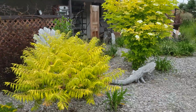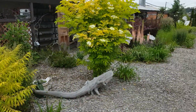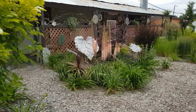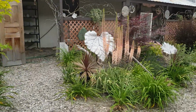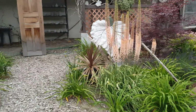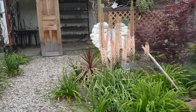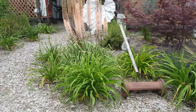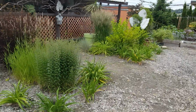So you can see things have really filled in this year out here. I still haven't started. I've been talking for 2 years about the water feature, but come hell or high water, I'm putting it in this year. Probably going to start in a couple weeks, digging a little bit every day, and that's going to go over here in this little bald patch.